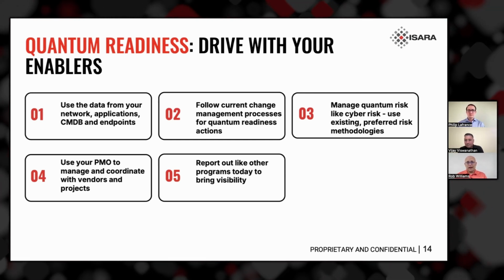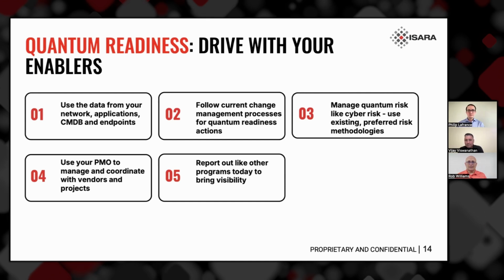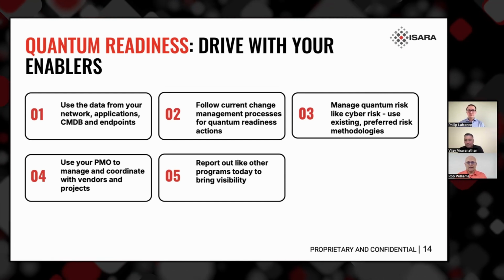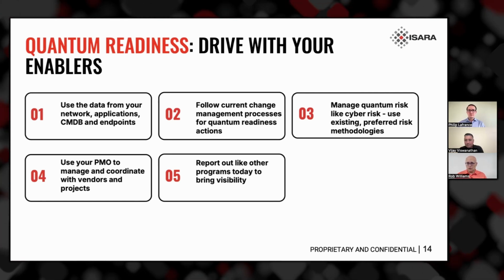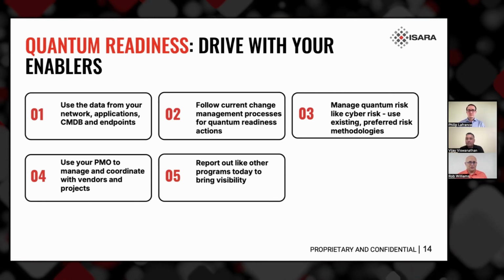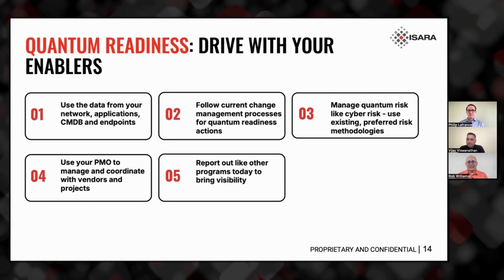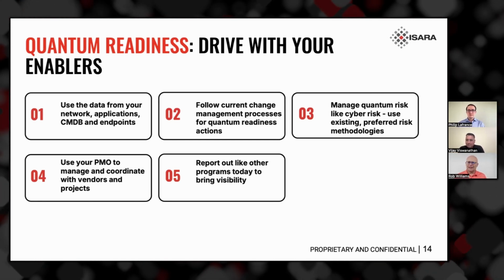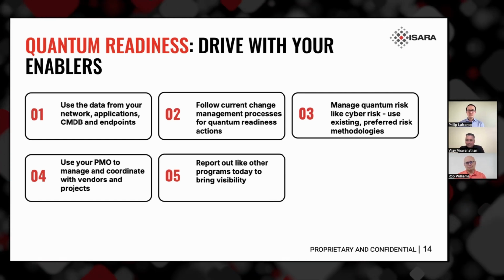And step 5, you should be reporting this out just like any other program to bring visibility. This quantum vulnerability isn't something you should be hiding. Your need to approach quantum readiness is something that you should be proud of, and you should be achieving it publicly. Not outside of the enterprise, but publicly internally.